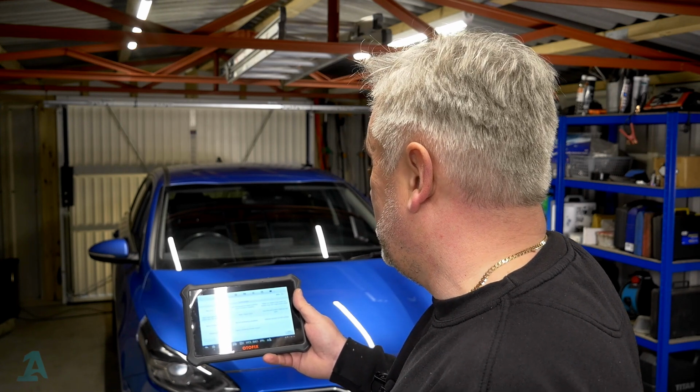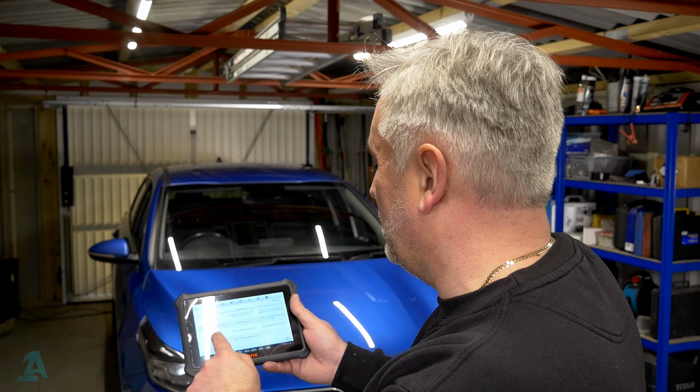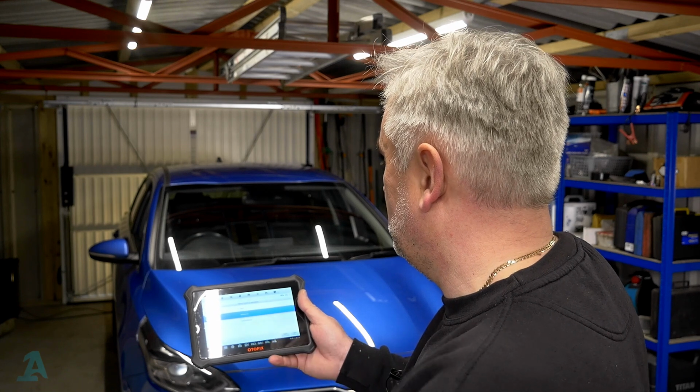There we are. Security LED output, rear parking, rear wiper, mirror folding operation and unfold operation. Let's do it. One time, start.